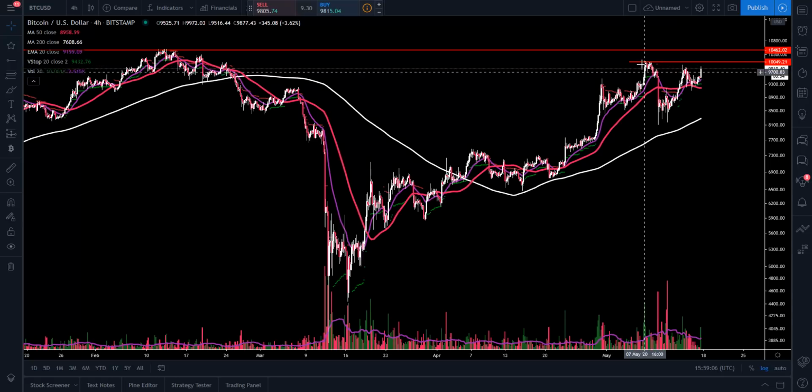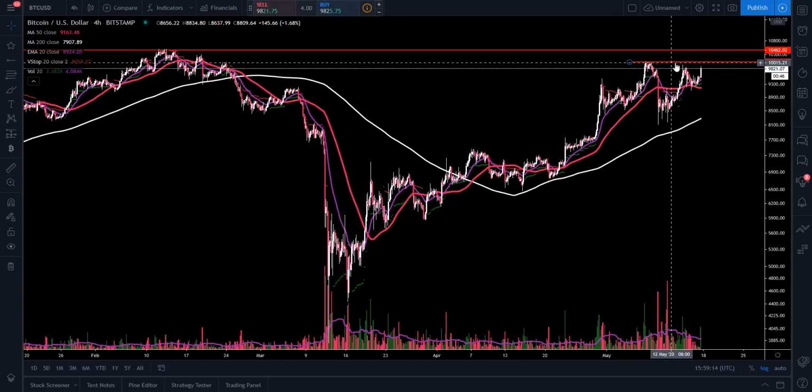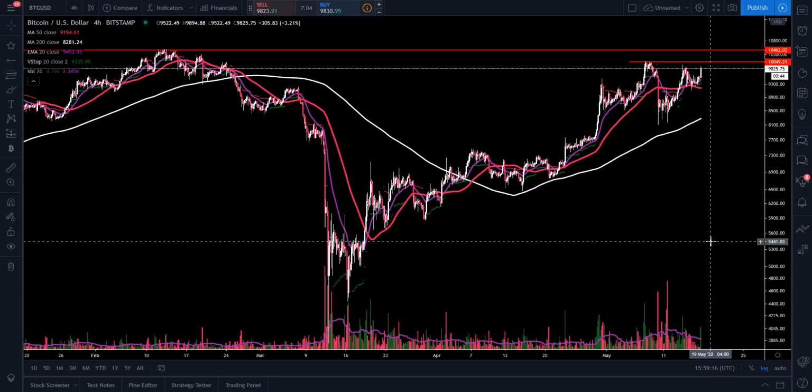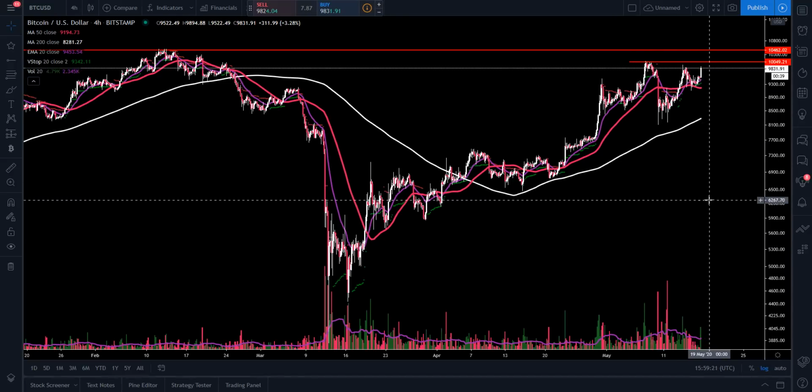What you're seeing here is the 4-hour time frame. You can see how we have this cup, and then this potential handle. Now what you want to look for, guys, is for us to break up above this neckline here, which I would call about $10,049, that previous top, that previous overhead resistance. If we can get above that, then we'd have to go up and challenge that 10,500.